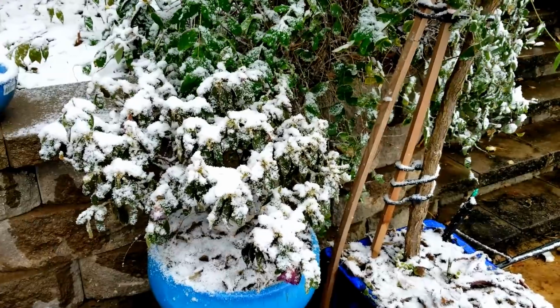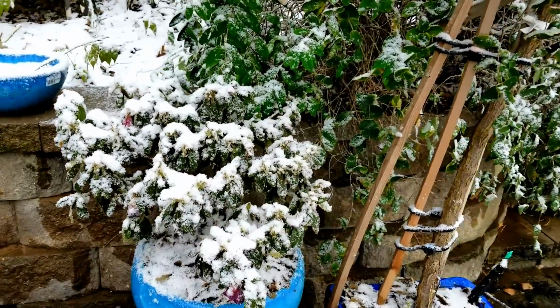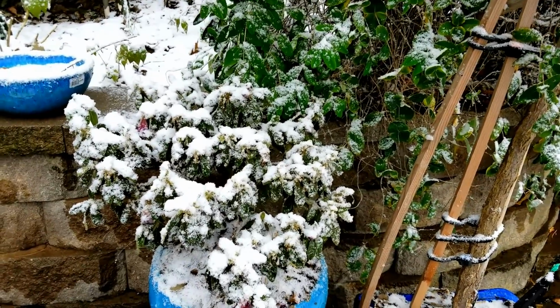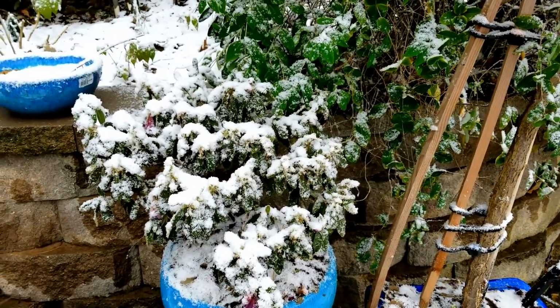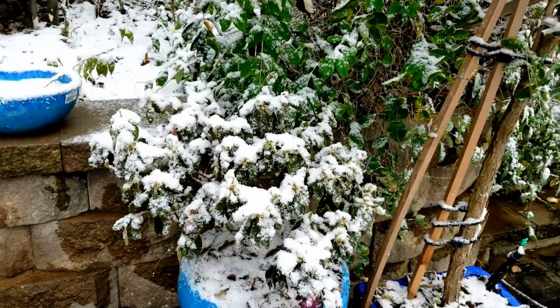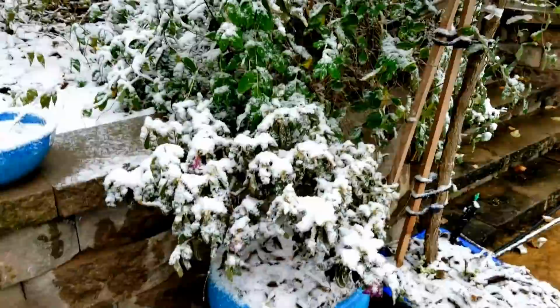What's done is done, right? I don't know. I'm still going to take care of it. I'll maybe move that in just to be safe, but typically I only move it in when temperatures are below 20 for an extended period of time, and we're not there. We did get there, but it was brief, and that's why I'm saying what's done is done, but I think it's okay. It should be fine.